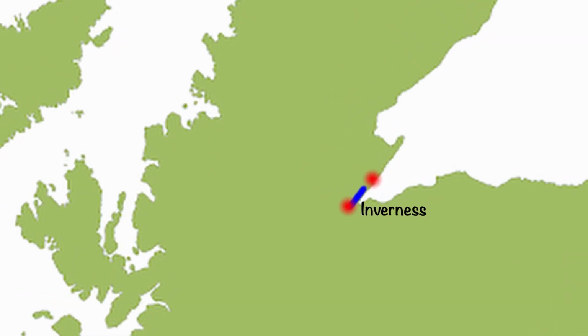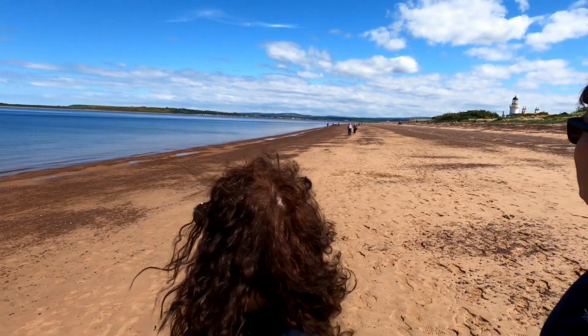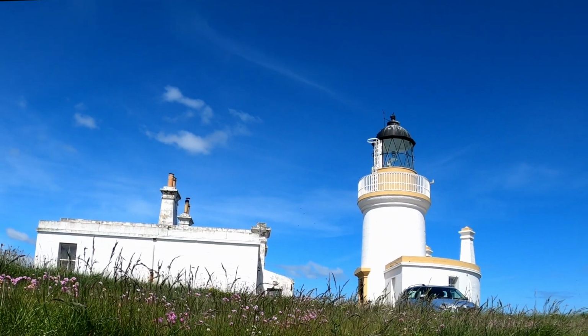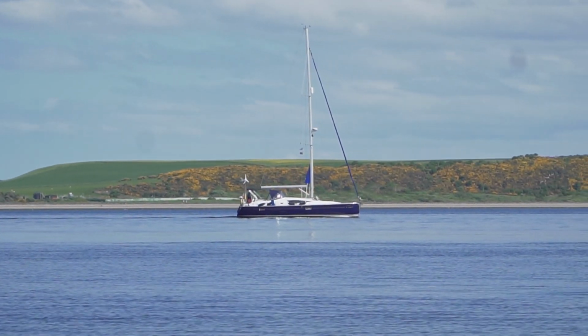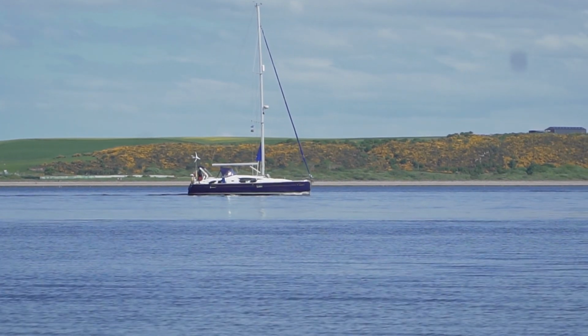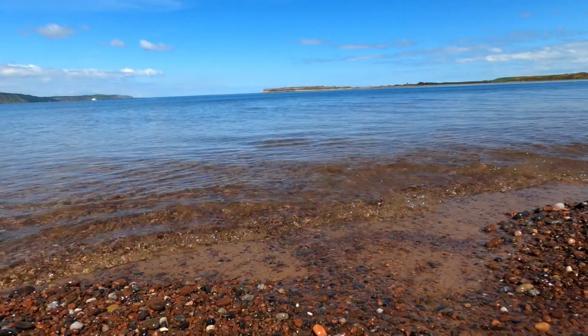Our first stop after leaving Inverness was Channelry Point. Channelry Point is a small peninsula which extends into the Moray Firth. It has an active lighthouse at the tip of the point and is also one of the best places in the UK to see bottlenose dolphins, but unfortunately we didn't see any. But needless to say, it is a very picturesque area with a long sandy beach and crystal clear water.